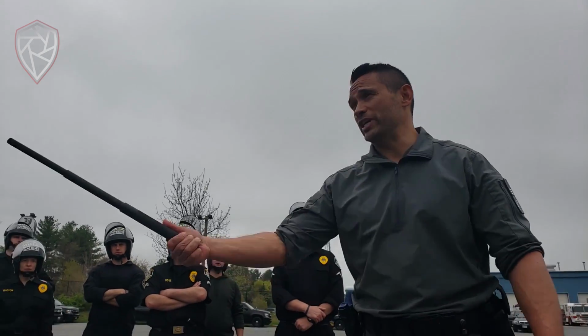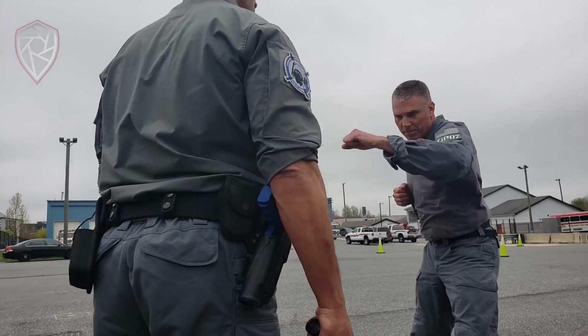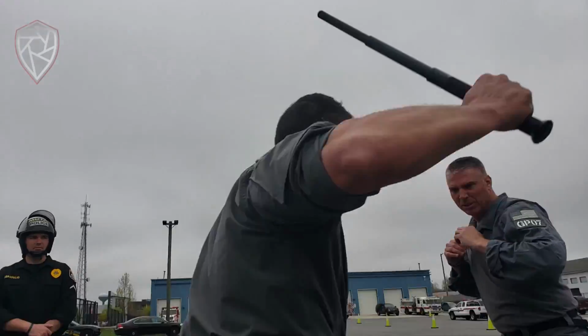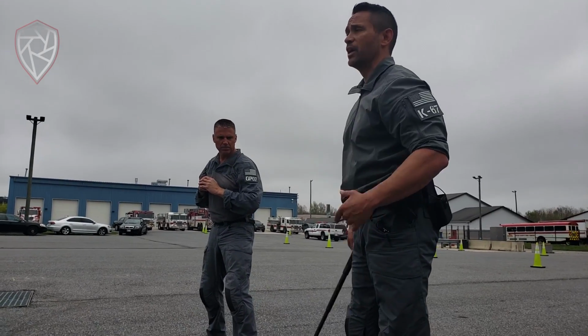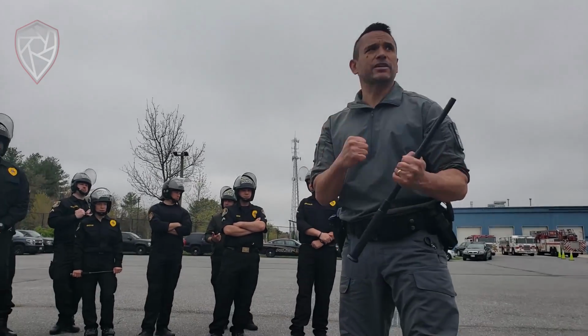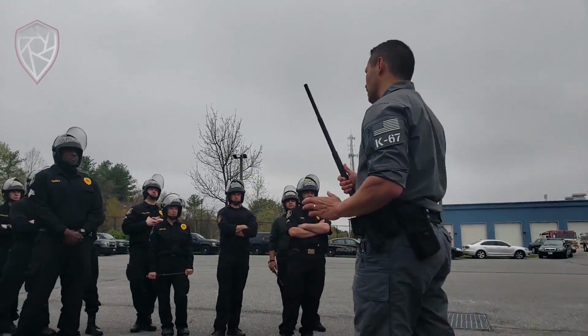So, what does the baton give me? Reach advantage. This is as far as his fist reach, but I can hit all the way out here. So I could be striking to his legs and staying out of reach of his arms, breaking his arms and staying out of reach of strikes. That's what I should be looking for if he's actively, aggressively fighting me, right? And again, we're just talking about the baton.